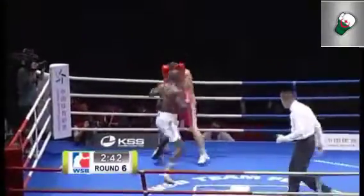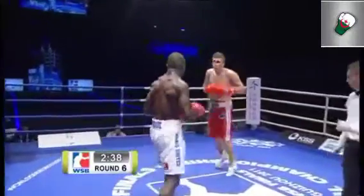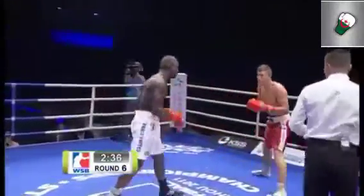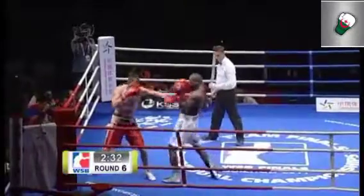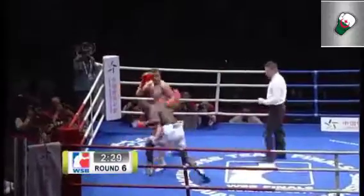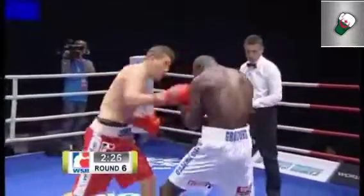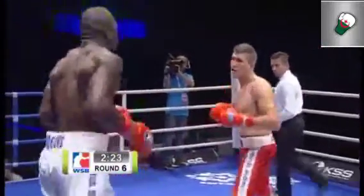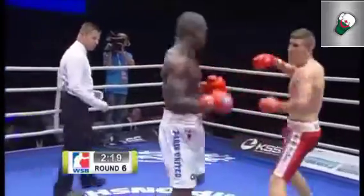There's a right hand. I just told you, look out for the one punch. Benchabla getting a little winded. Groguhe trying to turn it around now. He needs a KO. Remember that right hand is the operation hand for Groguhe. And it's operating right now. Just had surgery on the right, Groguhe did.